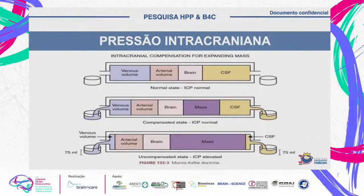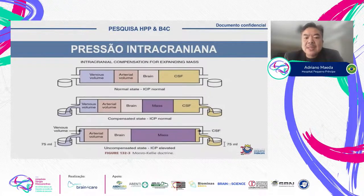This is a classical slide which shows us the Monro-Kellie doctrine. The skull is like a closed box, and the brain is in the skull, just like other intracranial parts, which are blood, arterial and venous structures, and CSF. As they are all within a closed box, in normal conditions they have a constant volume and a constant ICP, which is normal, and patients can do their activities normally without any type of neurological compromise.